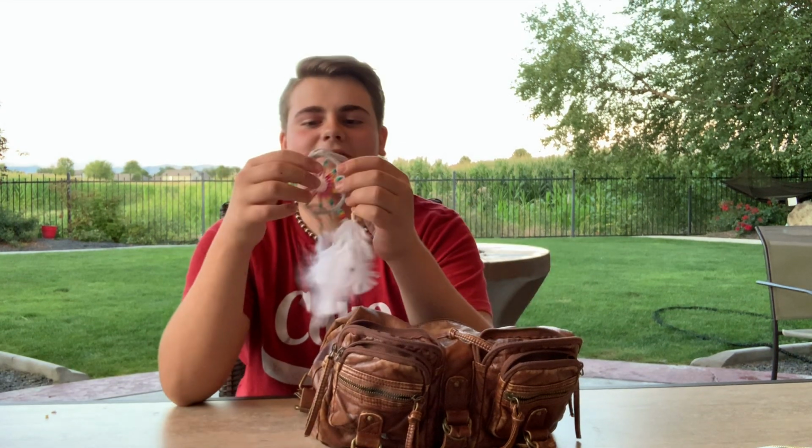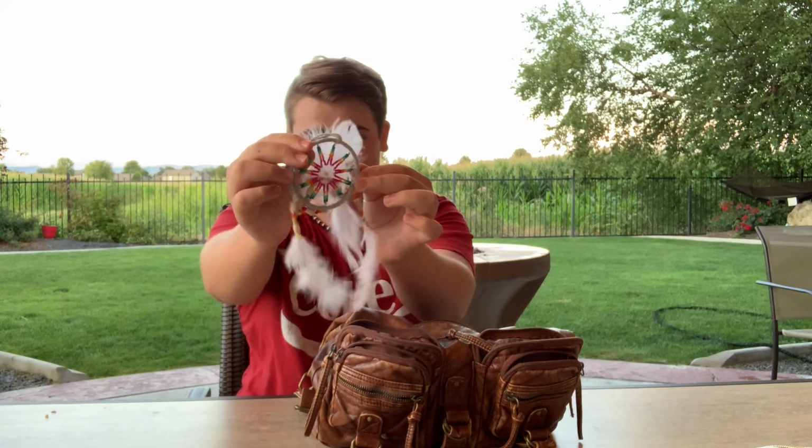The next thing I have is this dream catcher. I have this to shoot bad dreams at my enemies. I'm just like, pew, you know. Let's see here. The next thing I have is this peace sign, because you know I'm always VSCO, and if I don't have enough energy to do that, I'm just like. So that's why I want this, actually.